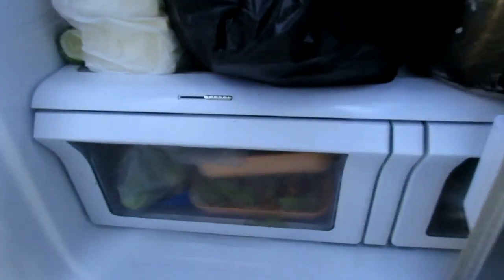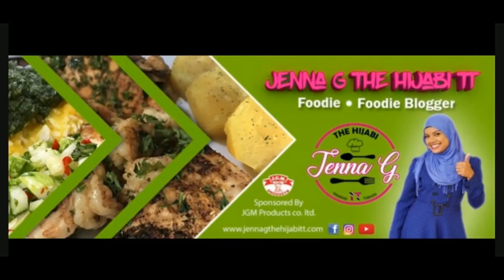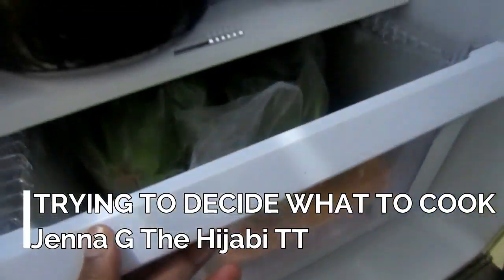What should I cook? What is all this junk in my fridge? No idea what to cook.